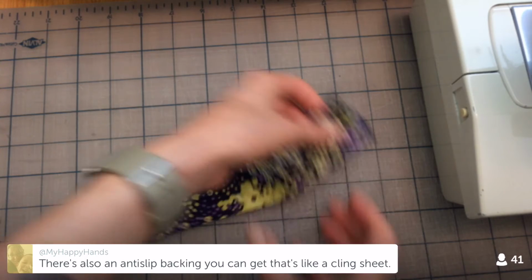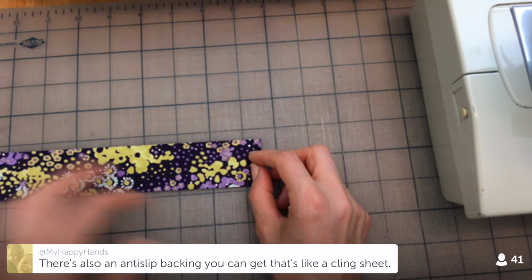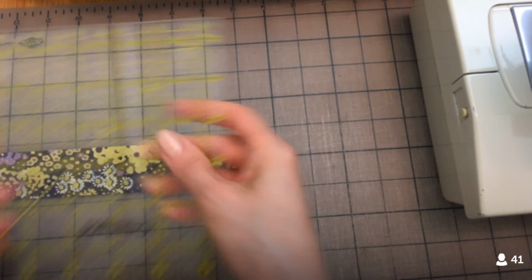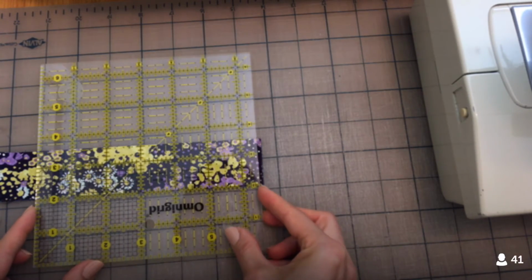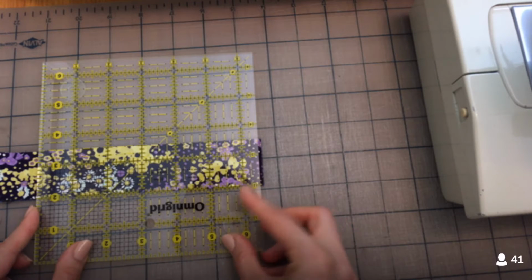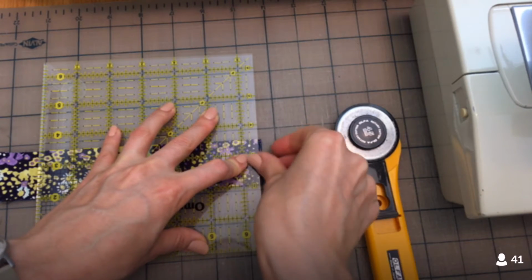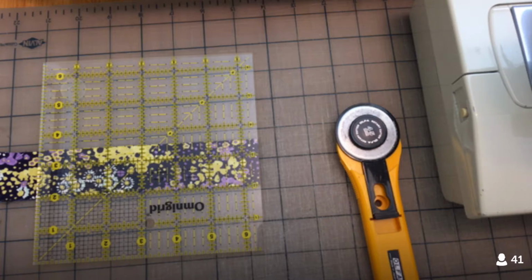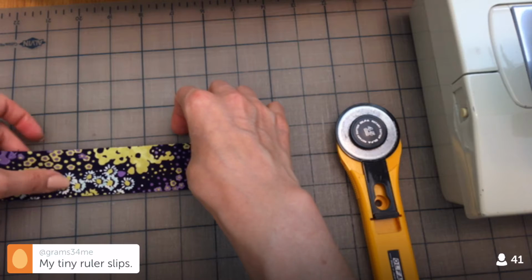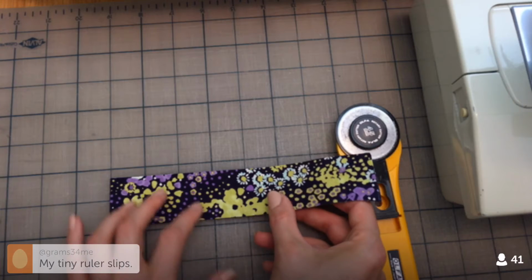So I'm not convinced that I squared this up. There's an anti-slip backing. You can get a clinch sheet. Oh, that's interesting. Yeah, it was something I didn't know existed, and then people started recommending it when I started the Splendid Sampler, because I've always been so nervous about cutting, and I think that was the one thing, it slipping and stuff like that. People started recommending different things, and I purchased some of these, and man, I've just really loved them.